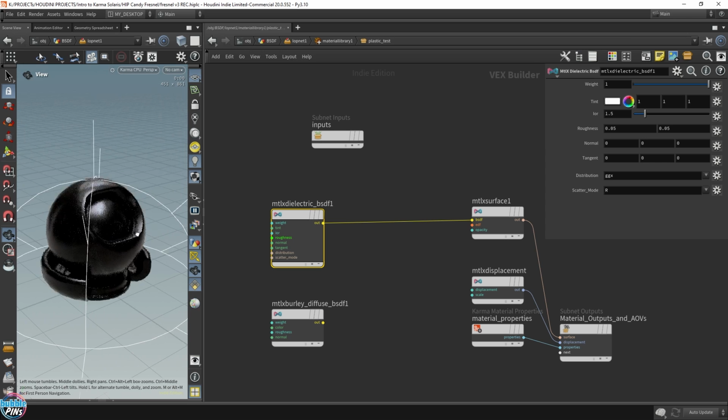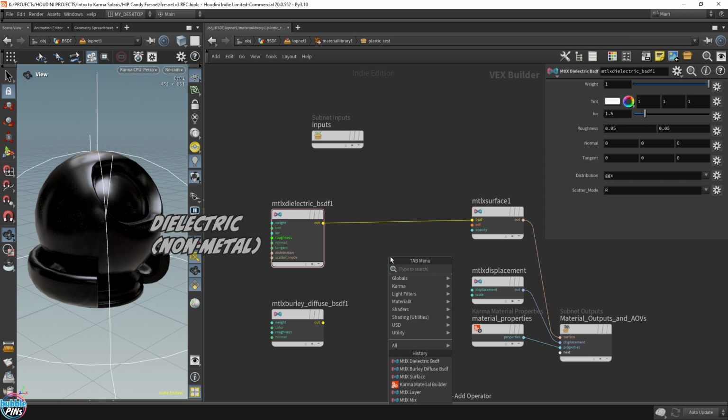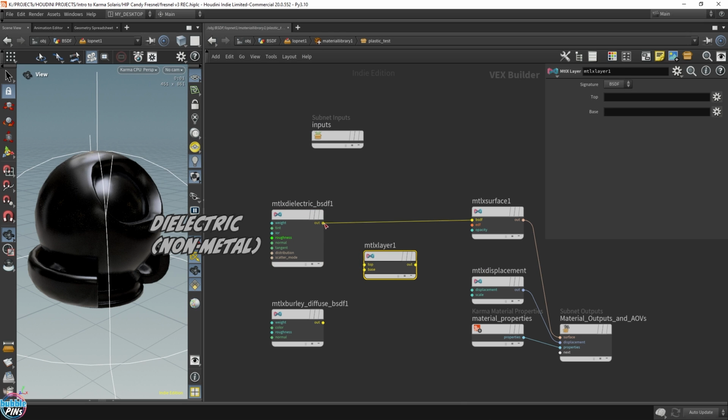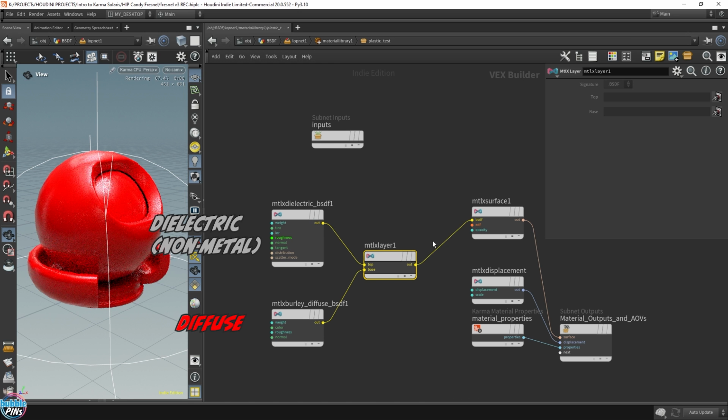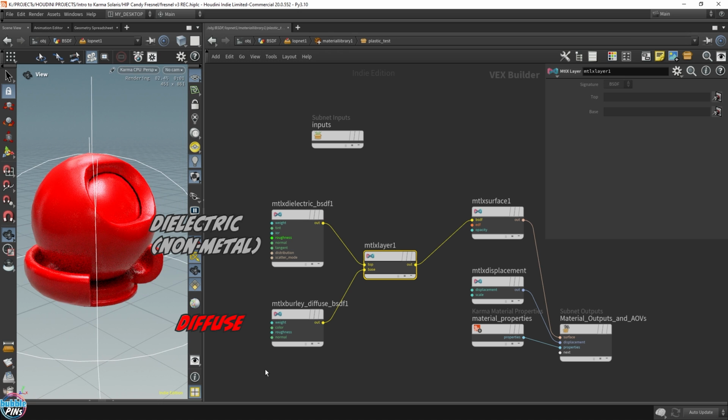Okay. It looks very plasticky. Now I want them both. What we can do is use an MTLX layer. We can actually layer them on top of each other. So I'm going to put the dielectric on top and the diffuse on the bottom, and let's hook this up over here. That looks much better. That looks very fancy.